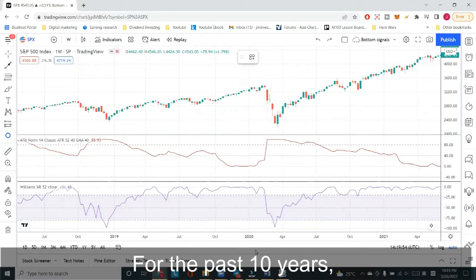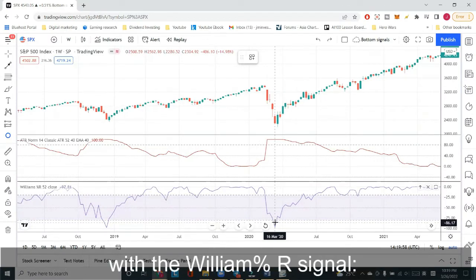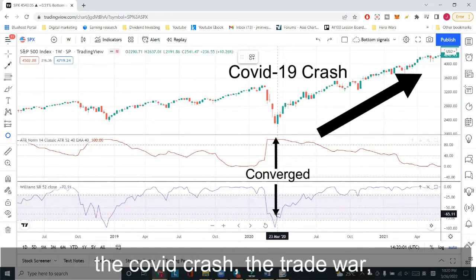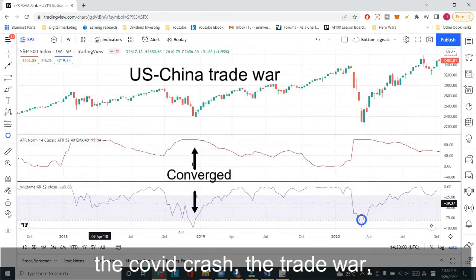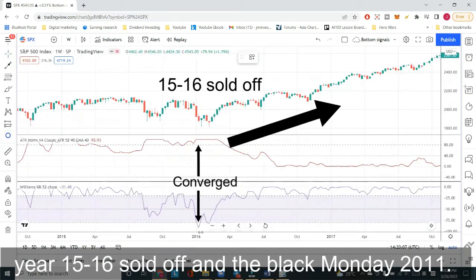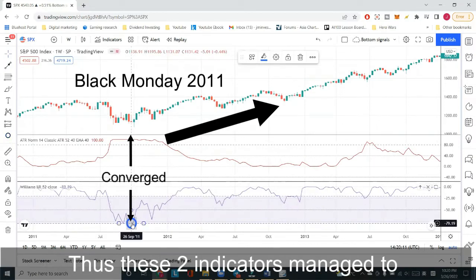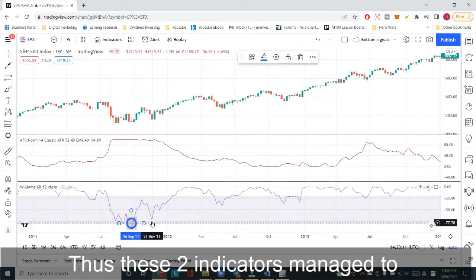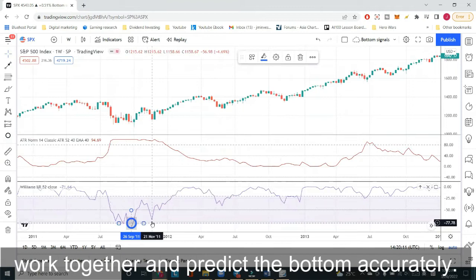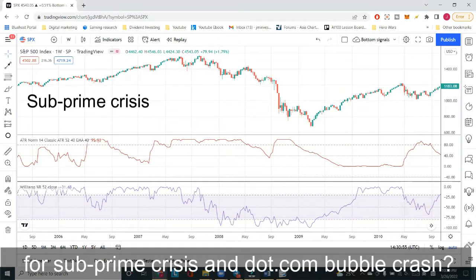For the past 10 years, the normalized ATR managed to converge with the Williams percentage R signal: the COVID crash, the trade war, year 15 to 16 sort of, and the Black Monday 2011. Thus, these two indicators managed to work together and predict the bottom accurately. But can it catch the bottom or reduce the false signals for the subprime crisis and dot-com bubble crash?